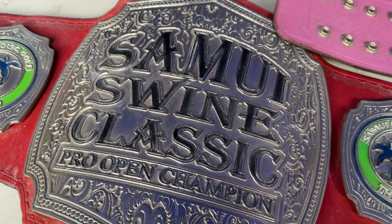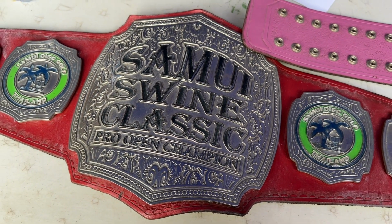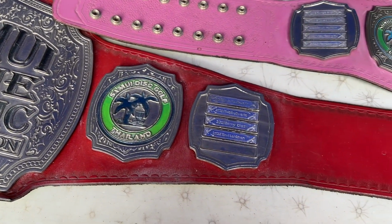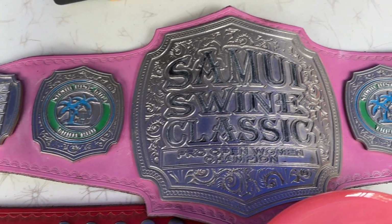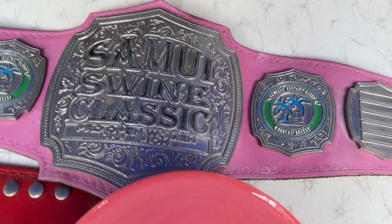These are the iconic Samui Swine Classic belts. Every year, the winner of MPO and FPO get their name put on it. And this is actually the last year that they can fit another name on here. So I'm not sure what's gonna happen next year, if they're gonna add some smaller ones on the side to put more names or go with all brand new belts. I'm not sure, but I can't wait to see.